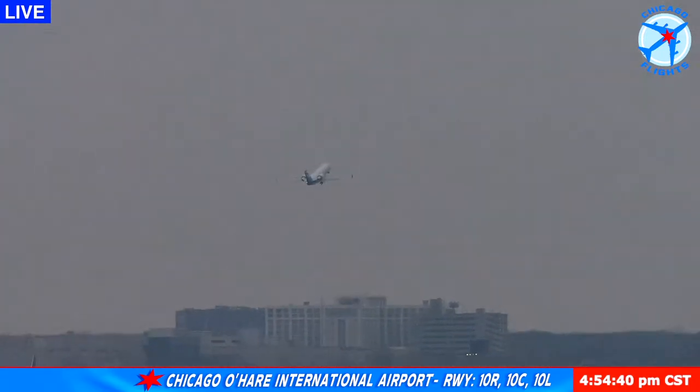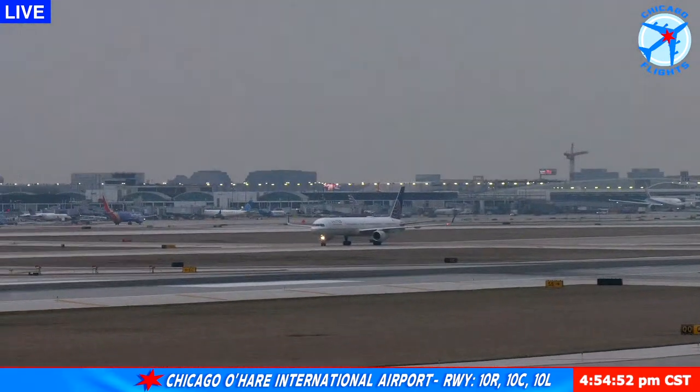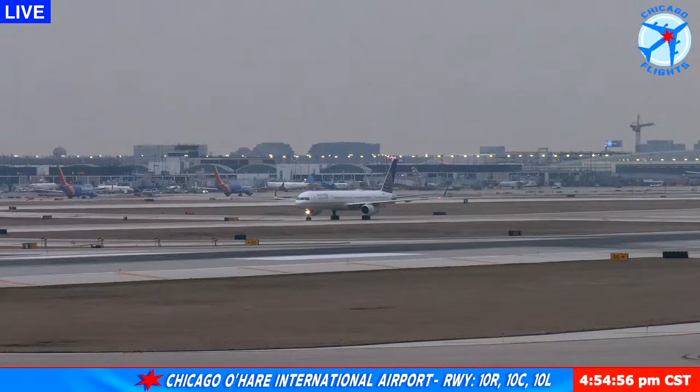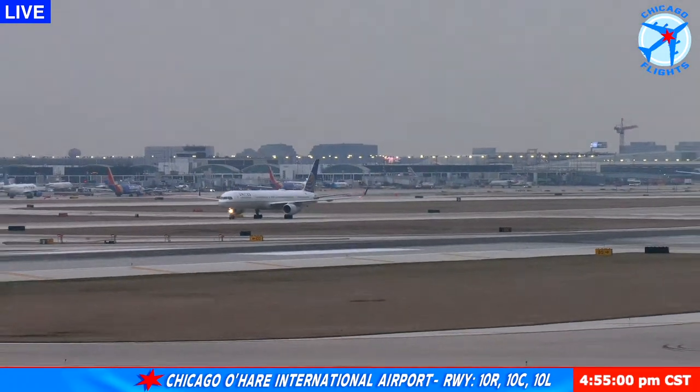Down to 5,000, 1813. And 445, reduce speed to 250, then descend and maintain 9,000. 5,000, 9,000, and 445. 4630, descend and maintain 1,000. 1,000, 5020, turn right heading 180. Right turn, 180.